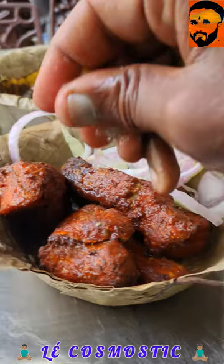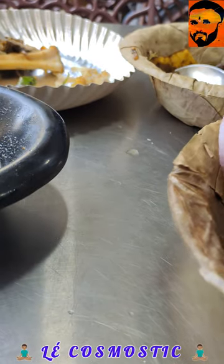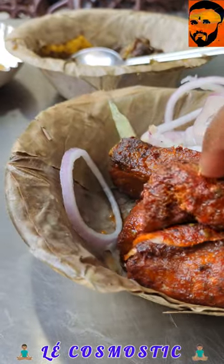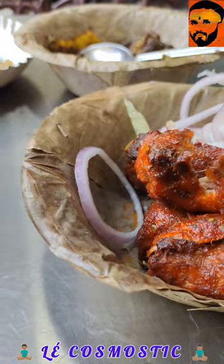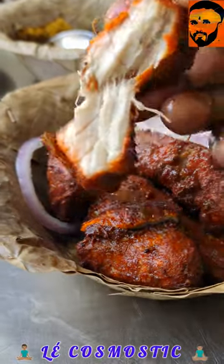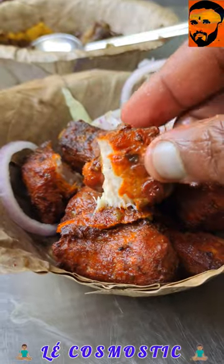So there is a timing for this restaurant, that is between morning 11 to 3:30 and evening 7:30 to 10:30. Have this timing in mind, because otherwise if you go there you will be disappointed that you don't get food, because they will be having the shutter half closed and things will be being prepared inside.